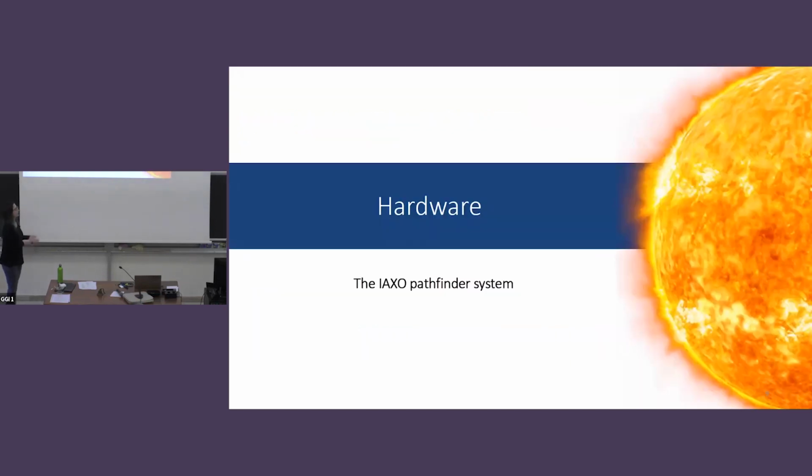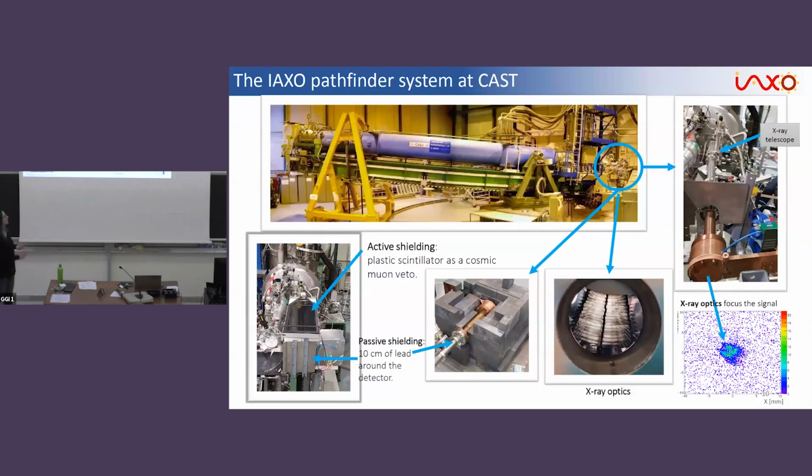So how was all this done in practice? It's going to be a very experimental part, so sorry for the theory. I'm going to talk about the hardware, or how we were using the helioscope and how we installed everything. So here we see CAST, that we already saw before. In this data taking campaign, we were only using the sunrise detectors, which are positioned on this side, which are able to follow the sun during 1.5 hours per day during sunrise.